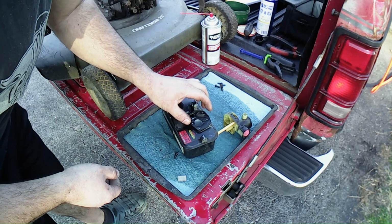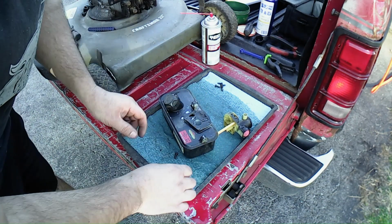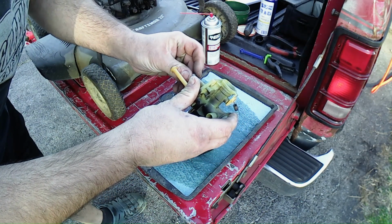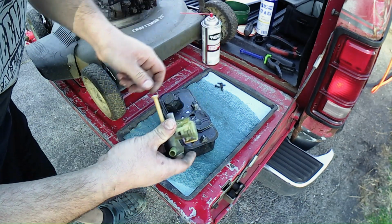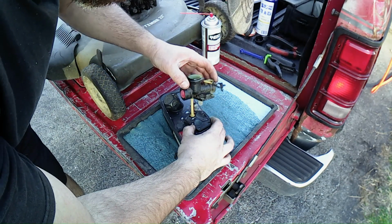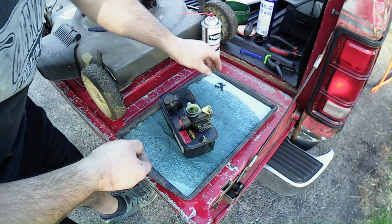So let's put the diaphragm on there, and the gasket. I think this is gonna work. I got faith in this. We're going to try the original one first. Put the spring back on here, like so. And then set this in here, like so.